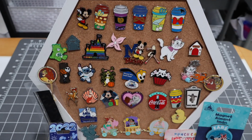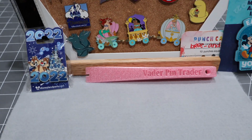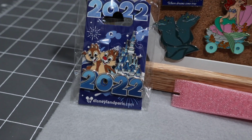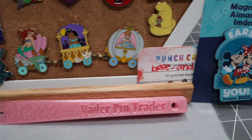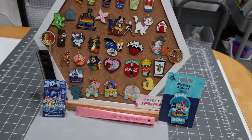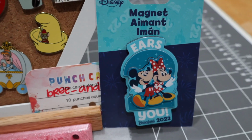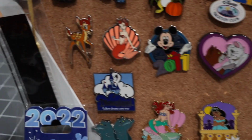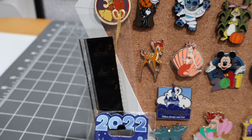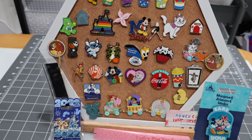Here is our wonderful pin mail haul from today with some great little freebie goodies thrown in there. Can't believe I got a Paris pin for finishing my punch card with Double JJ. Thank you, Double JJ. That was quite the surprise. Really had me excited. I appreciate this magnet that was tossed in, as well as this film strip turned bookmark, and all of the pins are, of course, beautiful and fantastic.